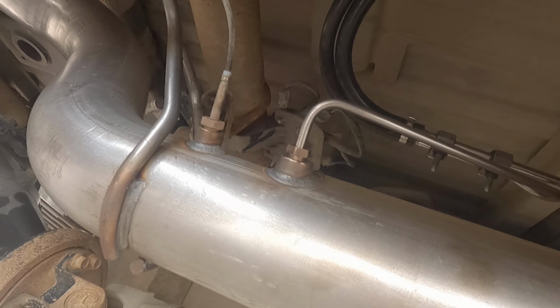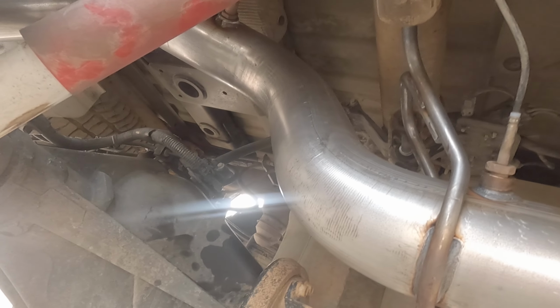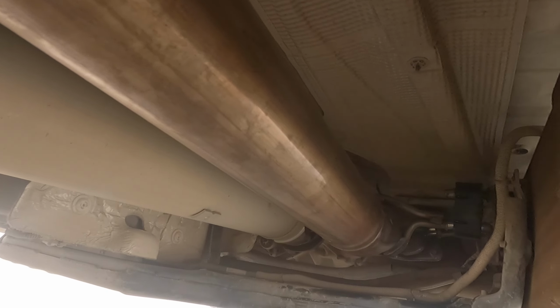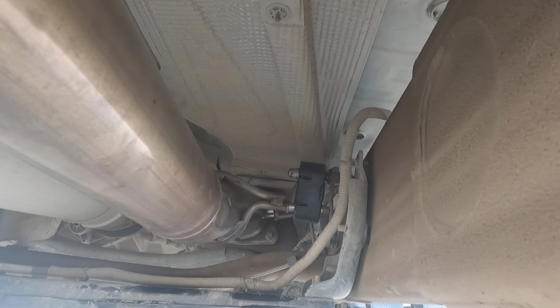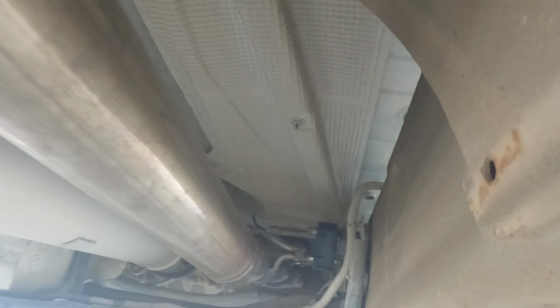All the exhaust probes and all that, all the way out to the exhaust. Just absolutely blew my mind. Up to those 4 bolts, if you can see, all of this stuff, the hangers, everything was replaced.